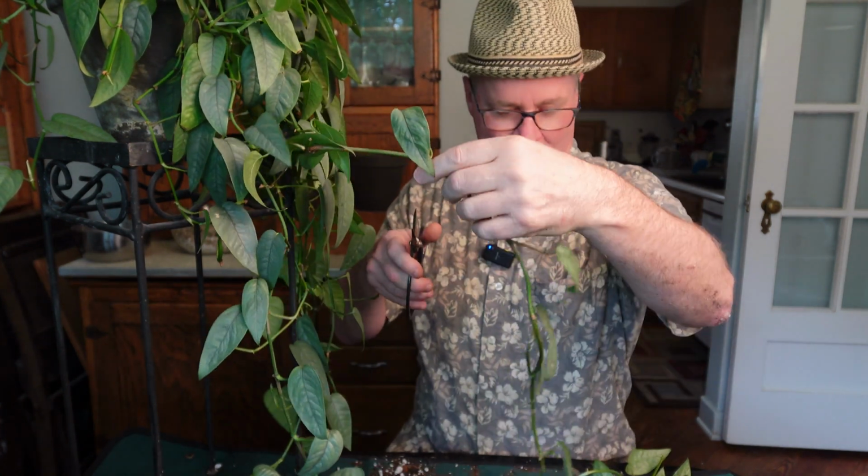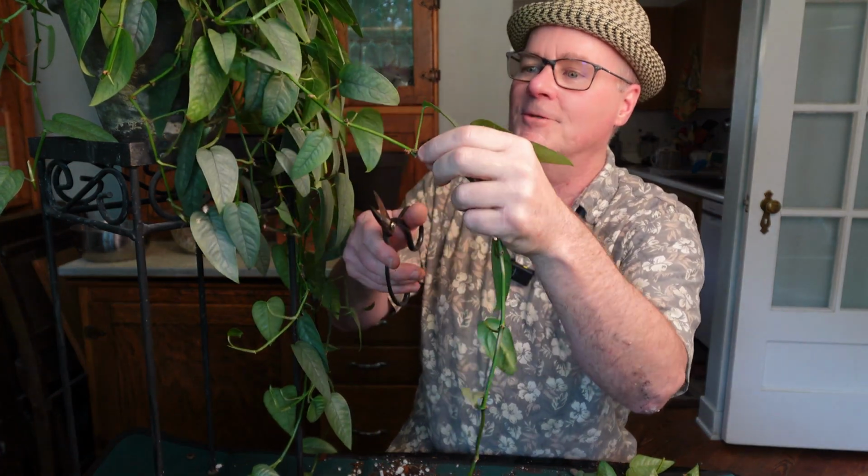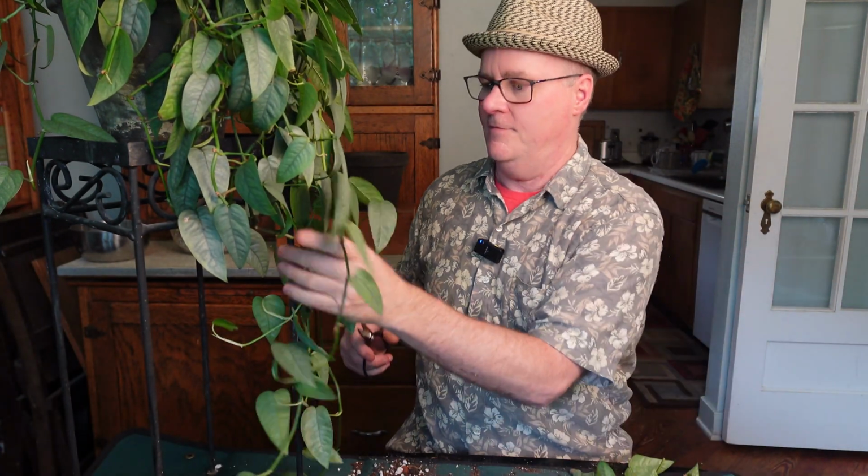Anybody who's successful at growing plants in pure cocoa coir, my hat's off to you. And I guess I would have to put myself in the beginner category because I've never been able to keep one alive. So anyway, that's that on Costa Farms.